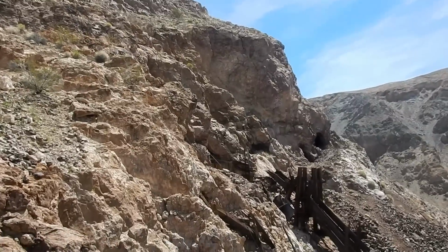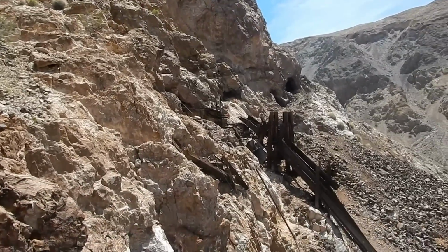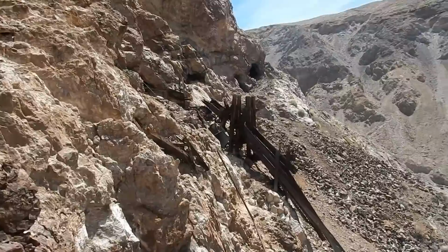This is the view from the other side of the portal. Chutes and everything.